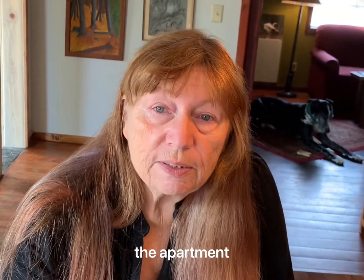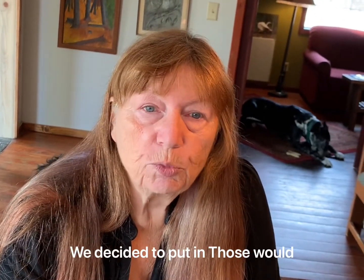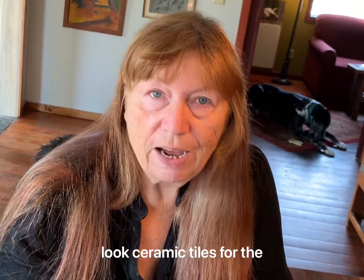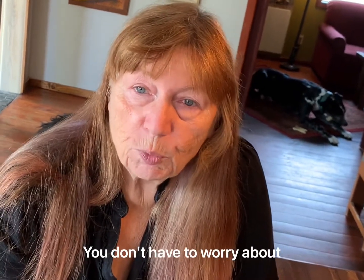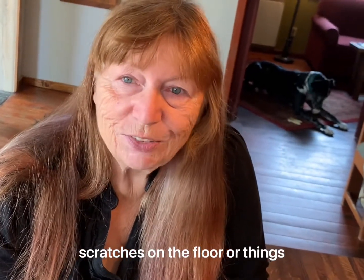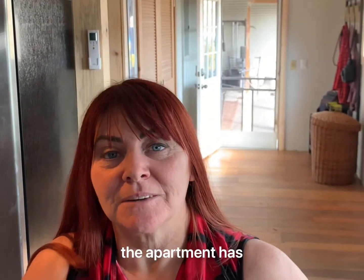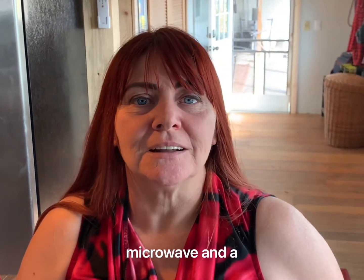The apartment, since I don't know if they're gonna rent it out or not, we decided to put in those wood look ceramic tiles for the floor. It turned out pretty good. You don't have to worry about scratches on the floor or things like that, so it turned out nice. So the apartment has a 2-burner stove and a microwave and a fridge also.